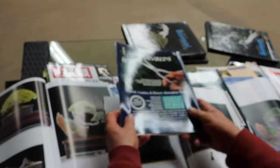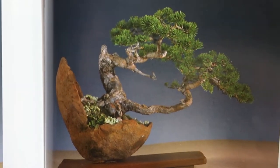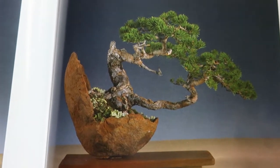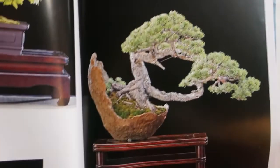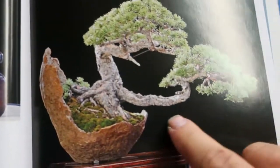At the first Ginkgo book you have Luis Vallejo's little brother of Luis Vallejo. This was the first time this tree came out of Spain and was exhibited at the first Ginkgo Award. Then a couple of years later this tree came back at the Ginkgo Award, and then we saw him like this. There was already more refinement on the tree. It was already more thinned out.